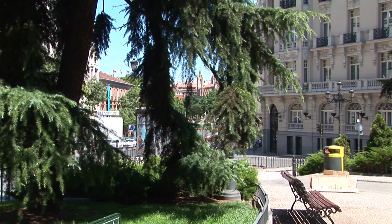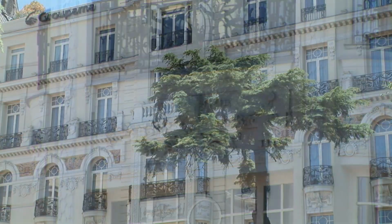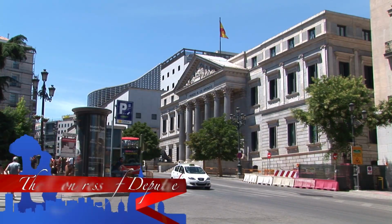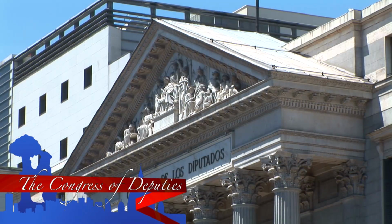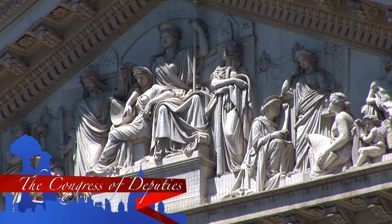Madrid Palace in the Plaza de las Cortes is a Renaissance building with a marvelous neoclassical portal in its main facade. The Congress building is the seat of the Spanish Parliament. This was constructed on the site of the Church of the Espíritu Santo.